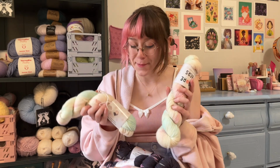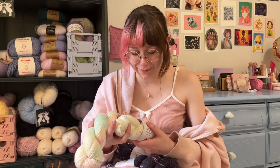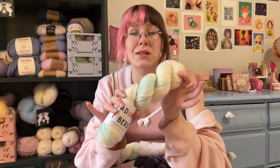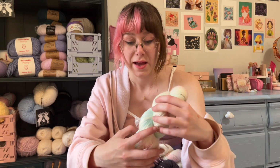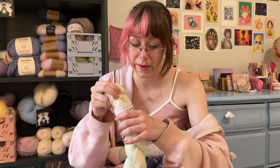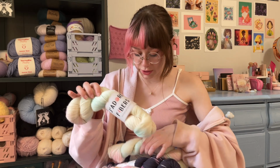But this is the Cinema Roll colorway, and I love Cinema Roll. Pink and blue together are my favorites, and this is the most pastel colorway ever. It's just the babyest pink, with a really pretty aqua blue on this creamy base. This is again the merino and nylon sport base.